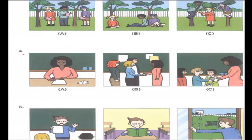Number 4. Listen to a teacher. The open house for your parents is this Friday evening. I am going to hand out a letter for you to give to your parents. The letter tells your mom and dad the time, date, and location of the meeting. Please show the letter to your parents tonight, and let me know if your parents can come to the meeting tomorrow. What will the teacher do next?